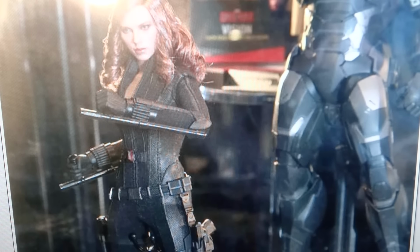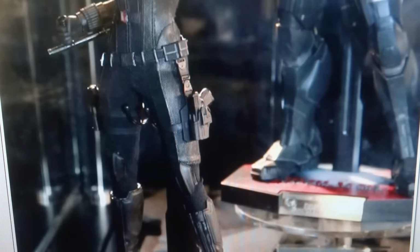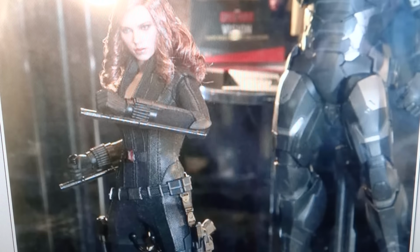I like the costume. They've taken the blue out of the costume, which I like a lot. I like it more when she's just wearing black. So I do plan to skip this one, but you never know.